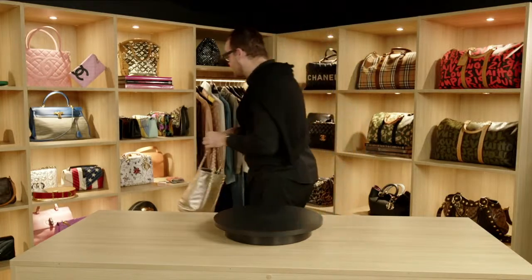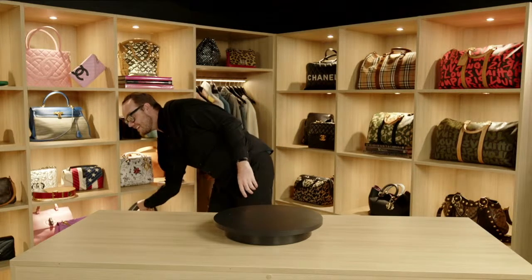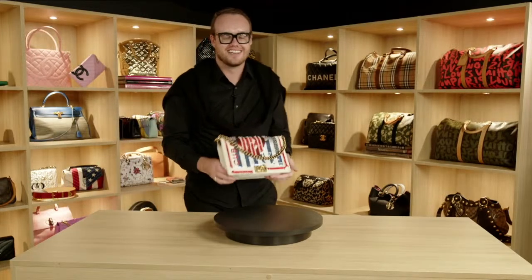All right, once again, $3,000 for this beautiful Luxe Line tote. All right, next piece, we have this gorgeous, I mean, sequins.